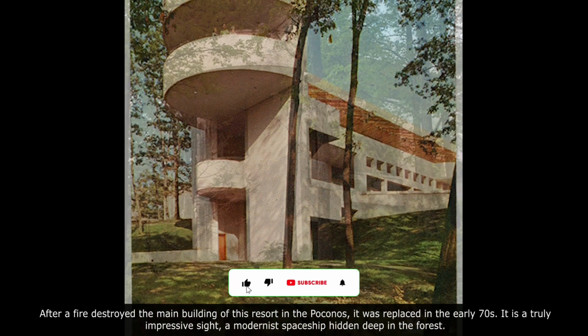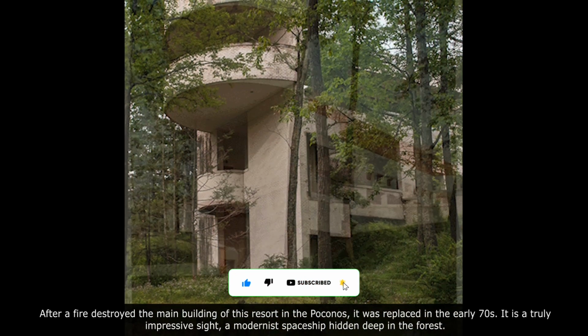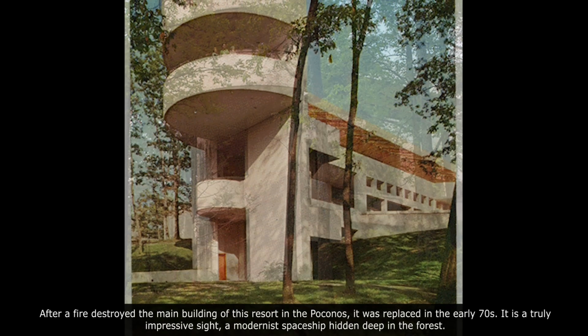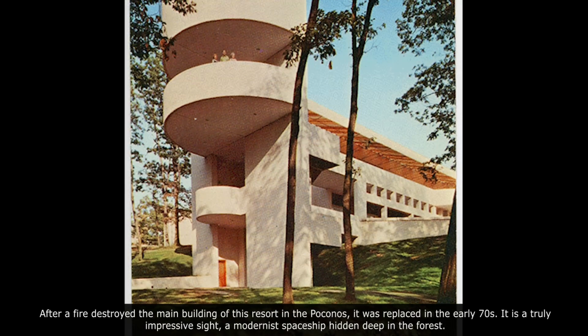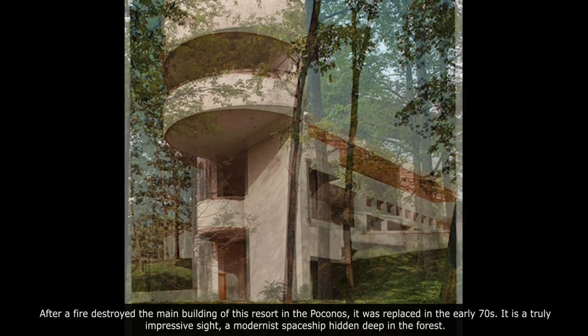After a fire destroyed the main building of this resort in the Poconos, it was replaced in the early 70s. It is a truly impressive sight, a modernist spaceship hidden deep in the forest.